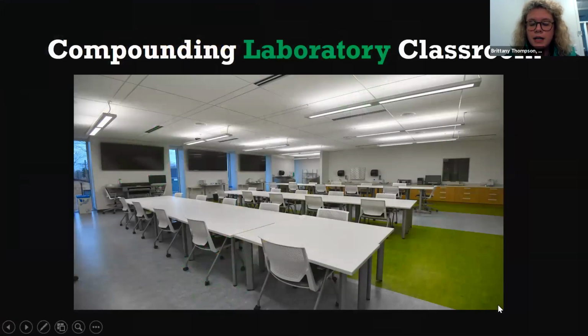This is our compounding laboratory, located here in the building on the 2nd floor. I'm going to try to show my mouse and circle it around so you can see. Up here, up front by the 3 TV screens, you will see a camera. You can't see it well in this photo, but you'll see a camera. When the instructors are in the classroom, they stand up here and what they're modeling projects up on all of these screens. So you don't have a lot of students hovering around in the class.